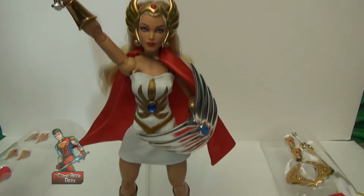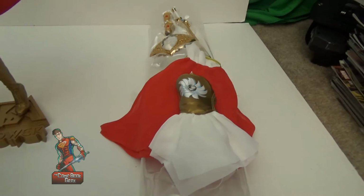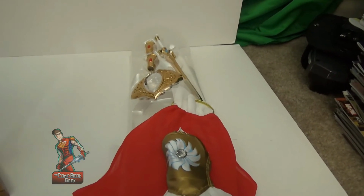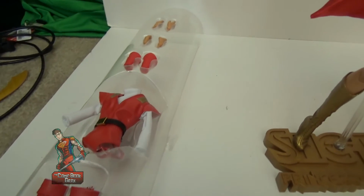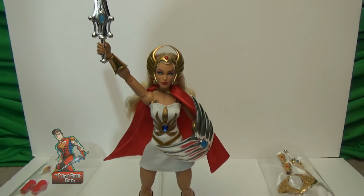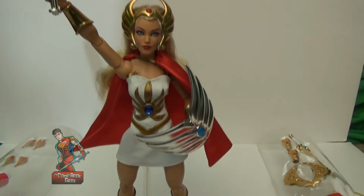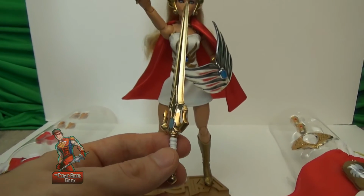Here she is. She is quite beautiful. I'm so happy that we got a stand for her. It'd be so difficult to have her stand up on her own. We also got two sets of clothing. One set is similar to the clothing that she wore in her original toy that came out in the 1980s, and the other set is a set of clothing where she can dress up as Adora. That way we can have the different transformations. Although, honestly, I'm probably going to keep her in this pose, in this clothing, because this is what I like her the best. We also have the alternate sword of protection.